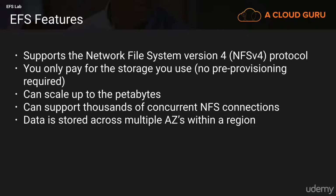Now, again, we don't actually get a durability rating from Amazon, to my knowledge, at least from what I could research, but that's because it is quite new. So it's not going to be like S3, where we get the 11 9's durability just yet. But hopefully as they develop it, we will get a definite durability rating.